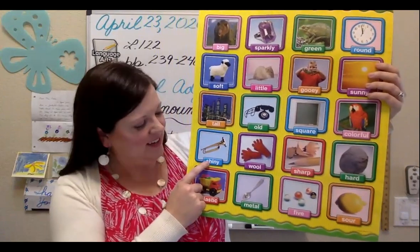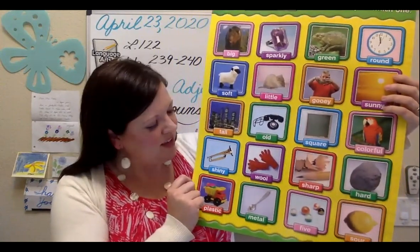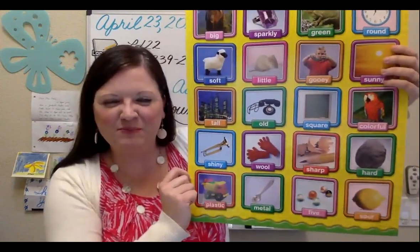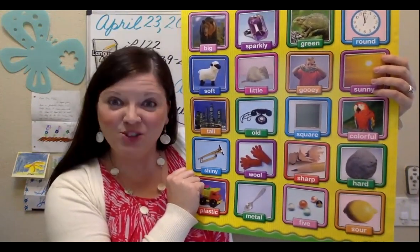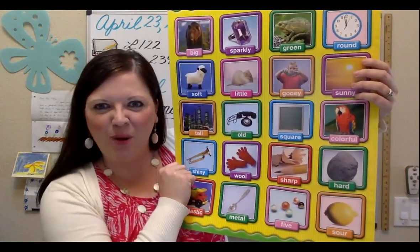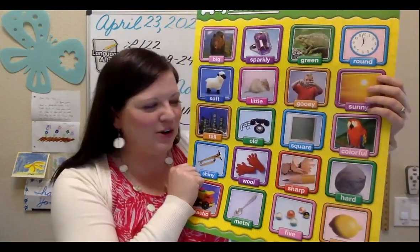The trumpet is shiny. Can you think of another adjective that we could use to describe trumpet instead of shiny? Maybe it's golden, or perhaps it's loud. The gloves are wool. What would be another appropriate adjective for this picture? Maybe red, fuzzy. The pencil here is sharp. What would be an adjective that is the opposite of sharp? Dull. And this last one here, the rock. It's hard. What would be another appropriate adjective to describe that rock? Perhaps gray. Depending on the size, it could be small, it could be large, heavy, or light.